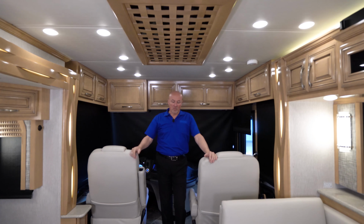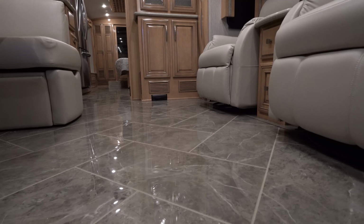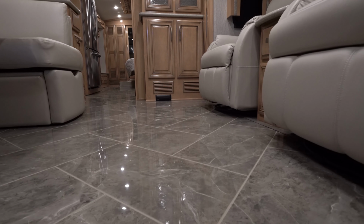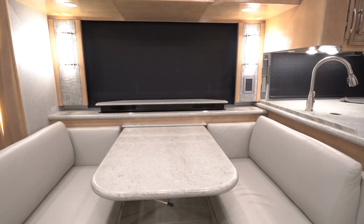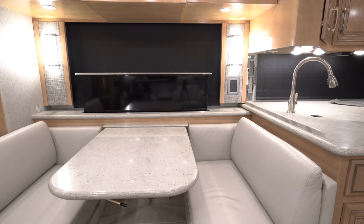In addition, we can talk about the tile flooring that you can see, and these are all heated floors. So you have several different zones for heating. We have a pop-up TV behind the booth dinette here, a televator, if you will, with a push of a button.